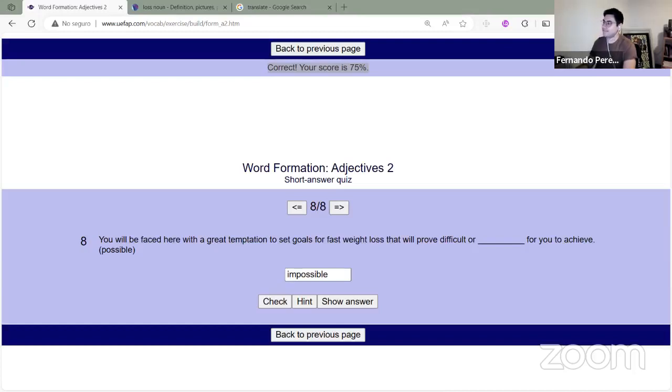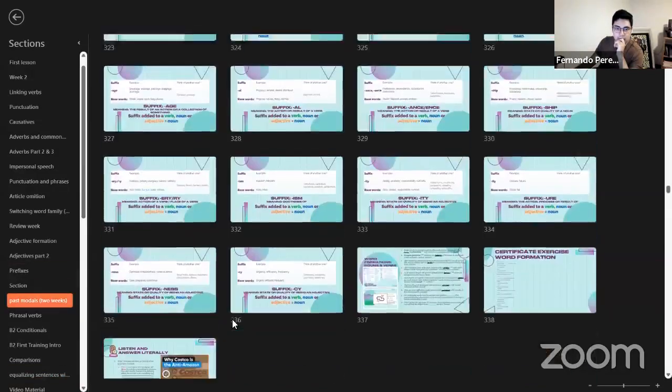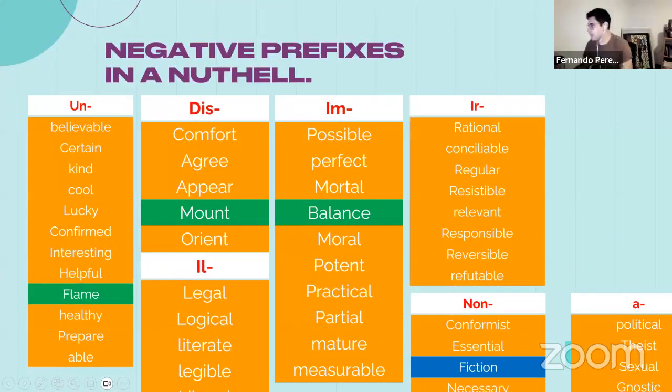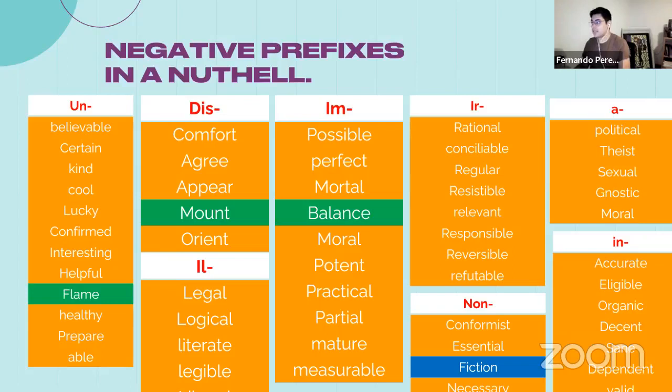Okay, that's it, guys. That's pretty much the class for today. Okay, I'm building the nutshell so you can take your material. And there we go. All the negative prefixes, remember the most common ones are usually un and in. But that doesn't mean it will always be like that, no? You need to take care of those words.